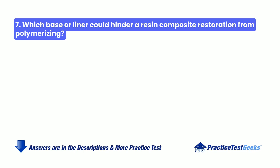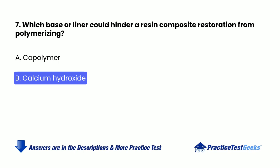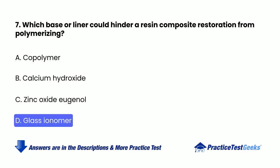Which base or liner could hinder a resin composite restoration from polymerizing? A. Copolymer. B. Calcium hydroxide. C. Zinc oxide eugenol. D. Glass ionomer.